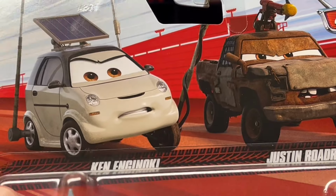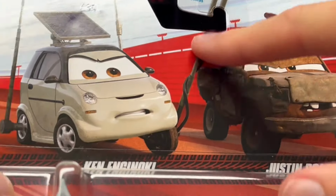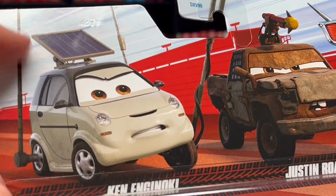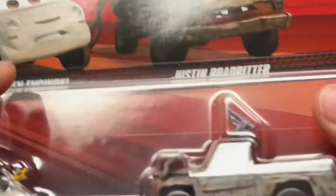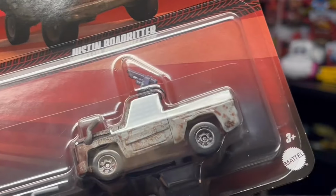Unfortunately, a lot of Ken's artwork is cut off. Some of his trident looking thing right here in the front is cut off by the peg hanger cutout. And then, of course, his flag and his spear is kind of cut off too at the top. But that's alright. He looks very cool, very angry. I love the artwork. And I like how the plastic has been raised up too. That's pretty cool. Doesn't happen very often, of course.